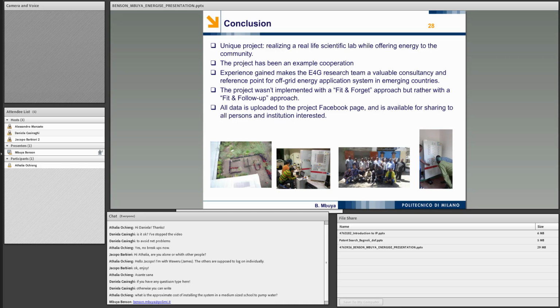What is the approximate cost of installing the system in a medium-sized school to pump water?